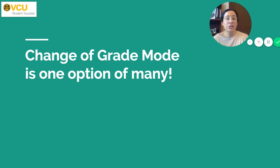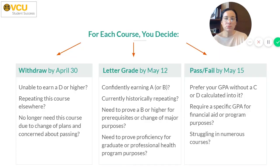Another thing to know is that a change of grade mode option is one of many options. So this is essentially a conversation that you should be having in tandem with a couple of other decisions as well. For each course, you will have to decide essentially one of three things: whether or not you want to withdraw from the class, whether or not you want to continue receiving the letter grade in the class, or whether or not you want to do a pass-fail grade mode option. These are also illustrated here from left to right in the order in which you have to make this decision.